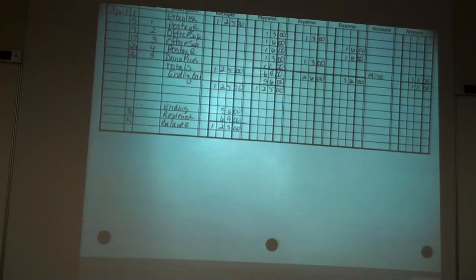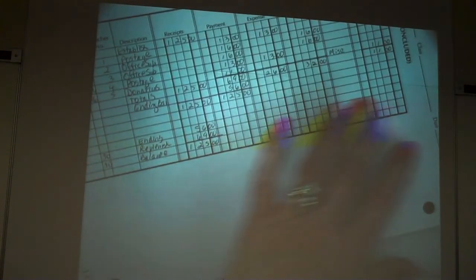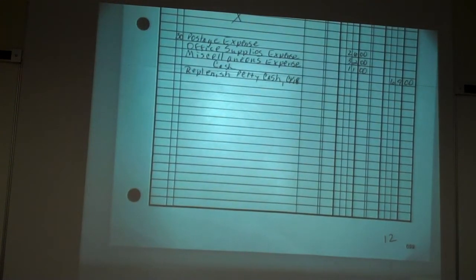So it's just our calculation at the bottom to show what we need to replenish that to bring it back up to 125, because that's what we started with. Okay, now can we go to the journal? All right, let's go to the journal then, and that's our last transaction. It's on the 30th. We're replenishing that.